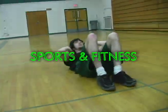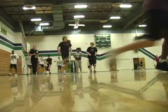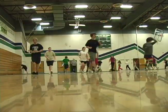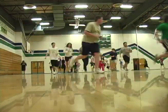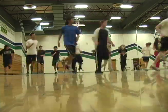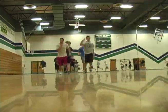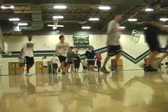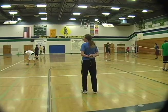Sport and fitness is a class that anyone can take that needs a PE credit. It's a nice introduction to all the things that we do in PE. It satisfies one of the 4 PE credits that you need to graduate. An array of PE activities, some racket sports, some team sports, fitness activities, and I just need to bring PE clothes.